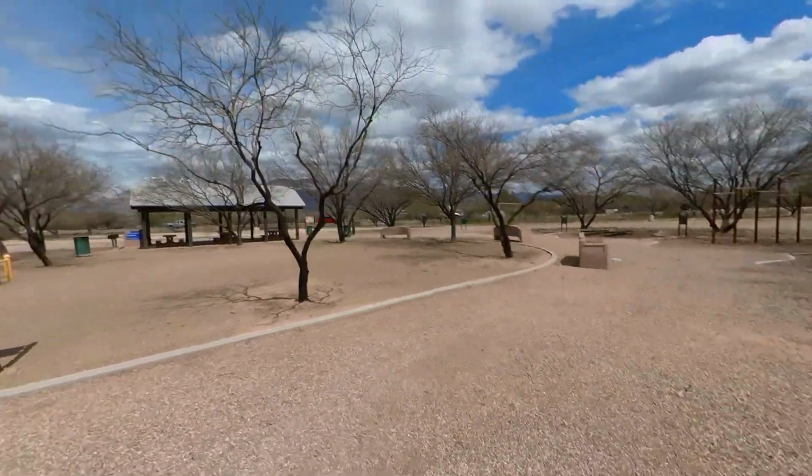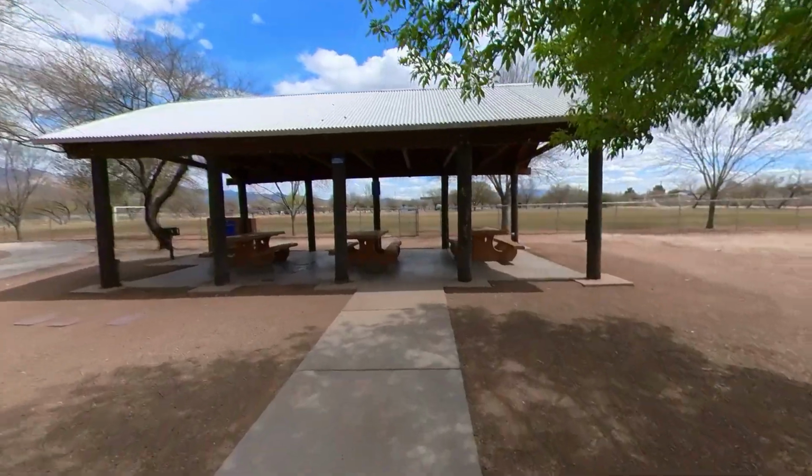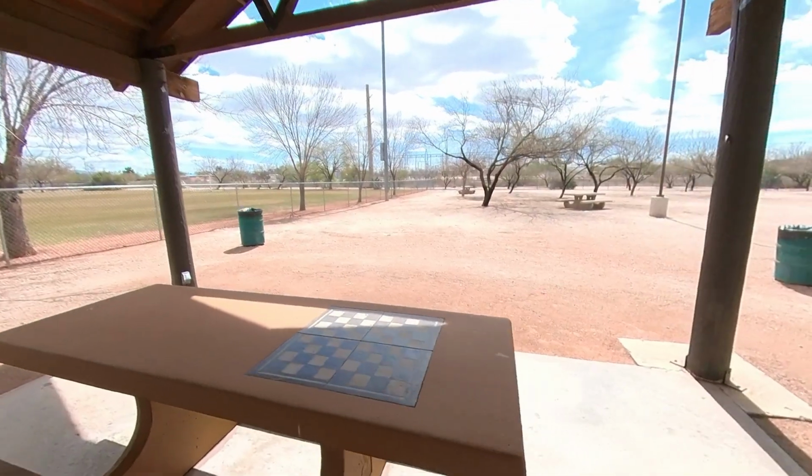With the weather as nice as it is right now, this is a great park for a picnic or a weekend get-together. They have ramadas that can be rented, and many of them have power available as well as grills. And many of the tables have a built-in chessboard, or checkers if you prefer.